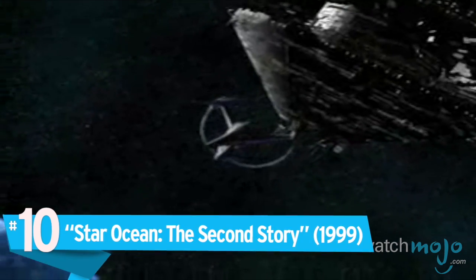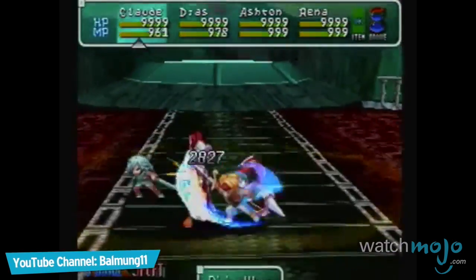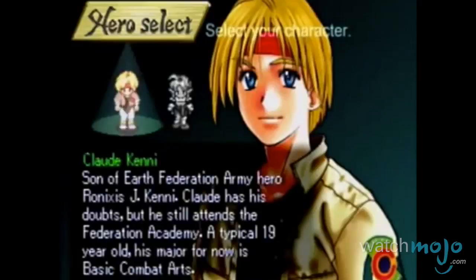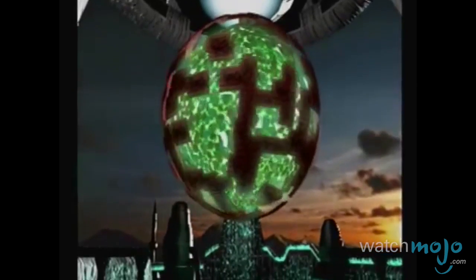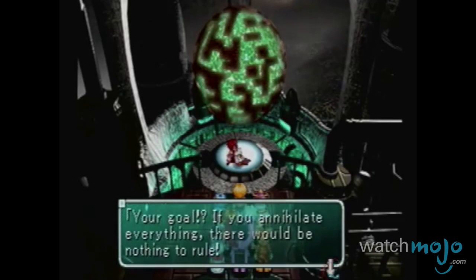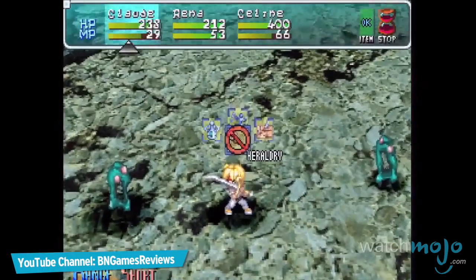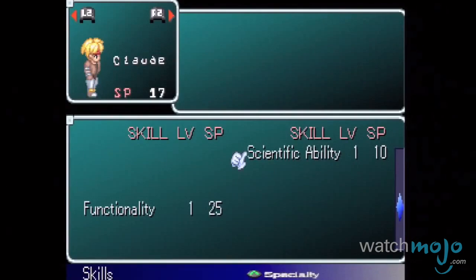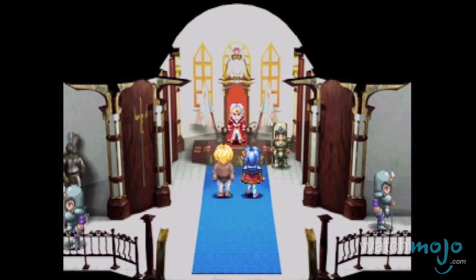Number 10, Star Ocean, the second story. If you're a fan of the traditional RPG style, this game probably made your list too. Given the option to play through the entire game as either the male or female protagonist, Star Ocean not only allows players a total of 86 different endings, but a whole host of different perspectives throughout. The game, however, does differentiate itself with its innovative real-time battle system, a rare application for its time. With the addition of a very intricate skill system based on specialties such as herbal medicine, cooking, writing, composing, and more, this RPG allows for a multi-layered playing experience.